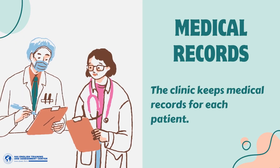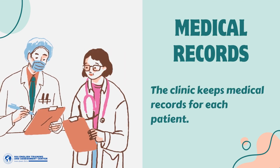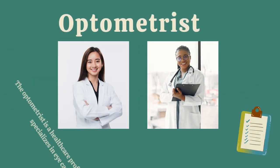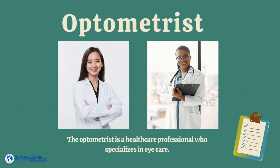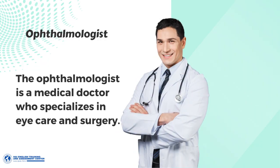Medical records. The clinic keeps medical records for each patient. Optometrist. The optometrist is a healthcare professional who specializes in eye care. Ophthalmologist. The ophthalmologist is a medical doctor who specializes in eye care and surgery.